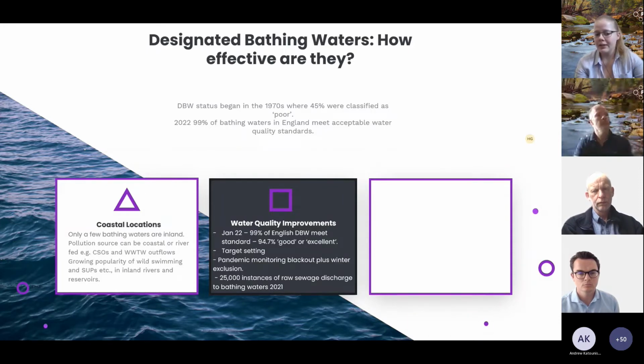During the pandemic, there was a monitoring blackout because of all the rules and restrictions in place, and this relies on manual sampling. So people have to go and physically do it. They have to take it to the lab, wait for the results. Not the greatest thing in the world. And also looking at the fact that there's no monitoring during winter. Well, there's some monitoring in some places, but it's not regular or specific.